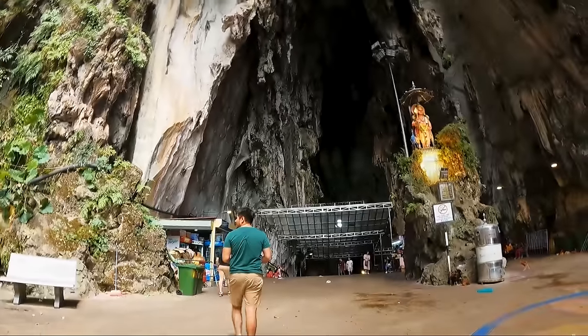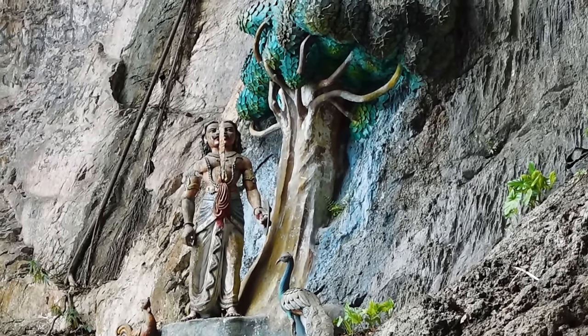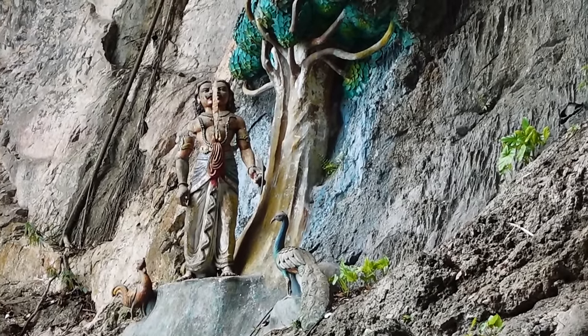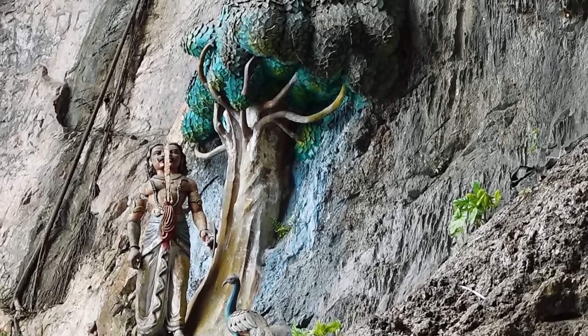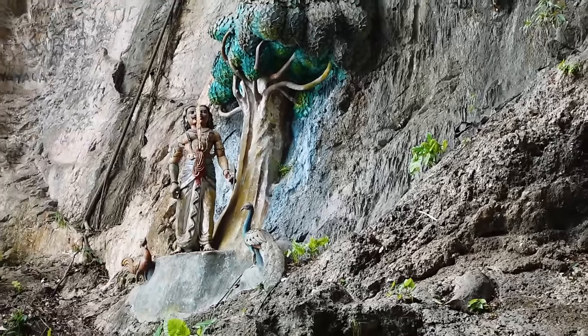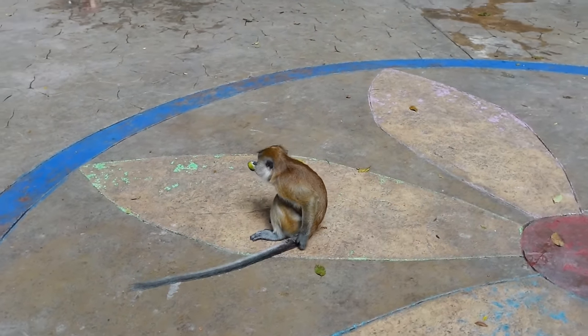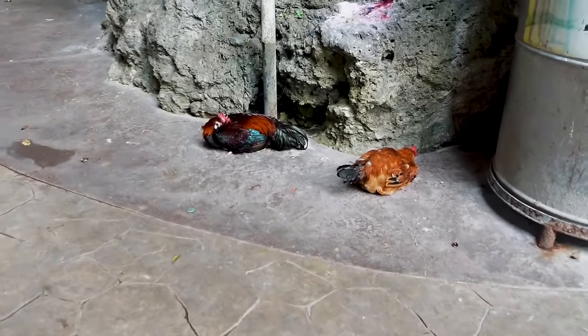As you can see here, we got some chickens and roosters. What is this interesting statue with maybe a peacock standing next to it, and a tree? I guess these are statues, but it's pretty cool looking. There's a statue split in the head. Gotta be careful though, because there's monkeys wandering around everywhere. Oh, this one fell asleep.